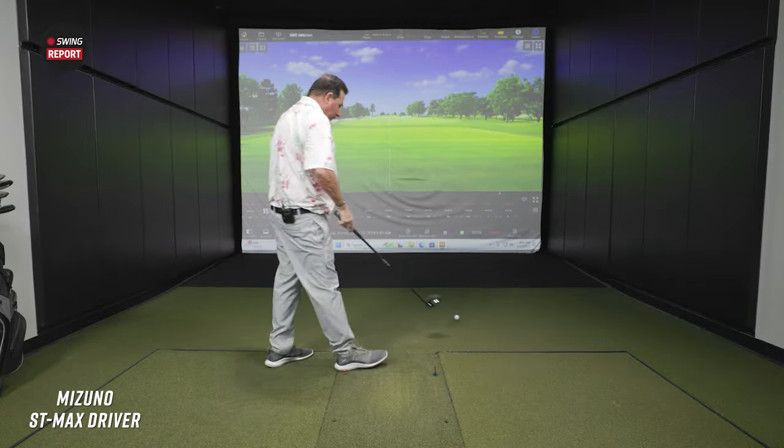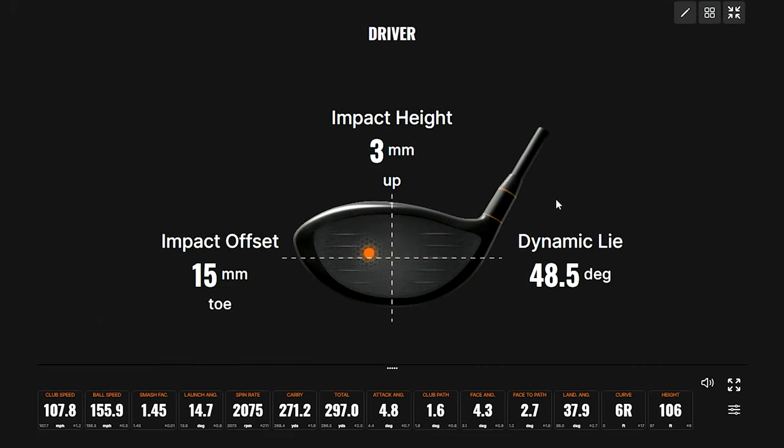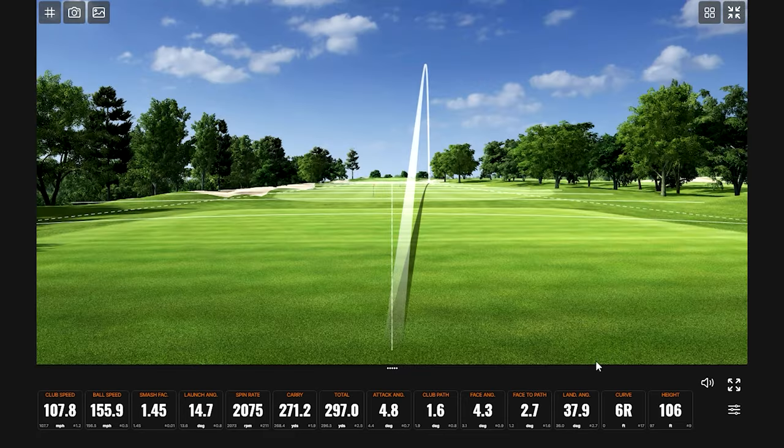That one was a little toey. Let's see what happens here. A little toey. Okay. I mean, it just kind of stayed right there. The gear effect didn't really turn it over or anything. No. I like that. It definitely was a little toey here. But that seems like a pretty good result from that.